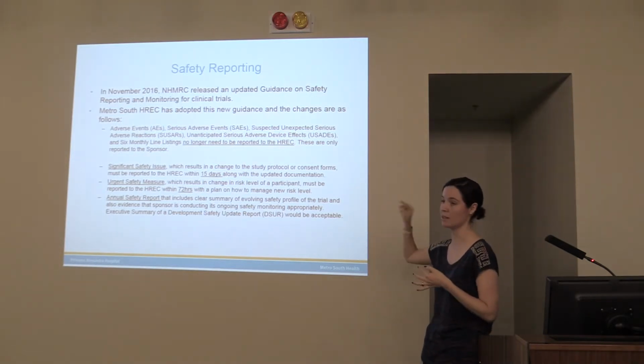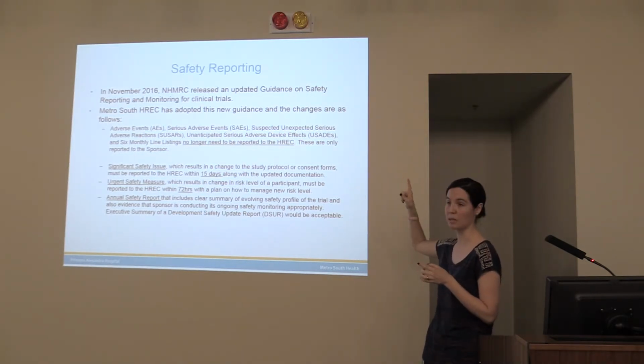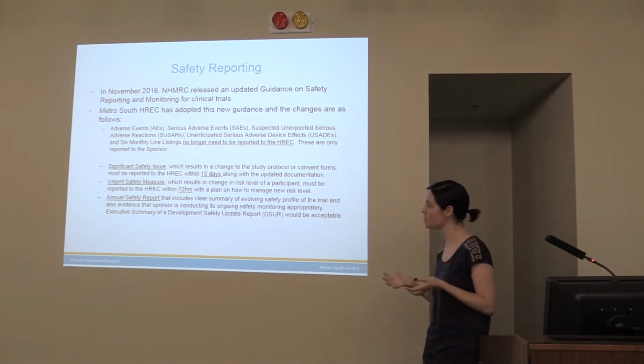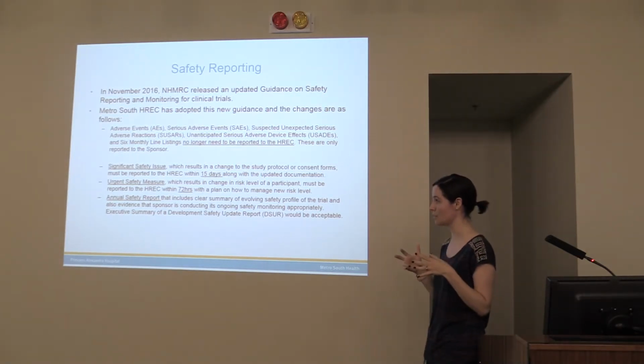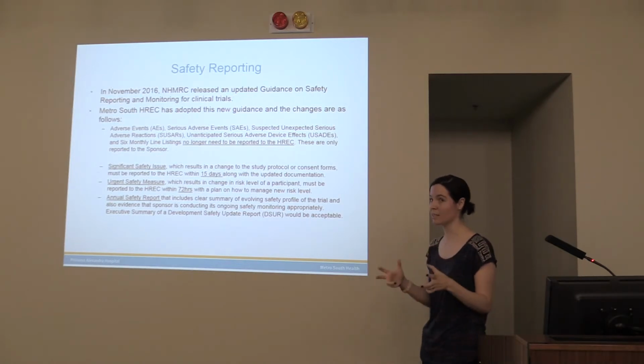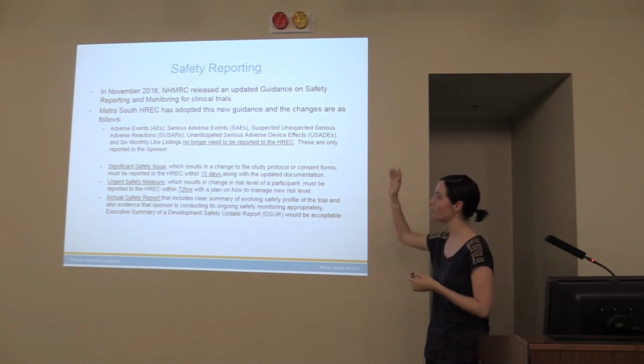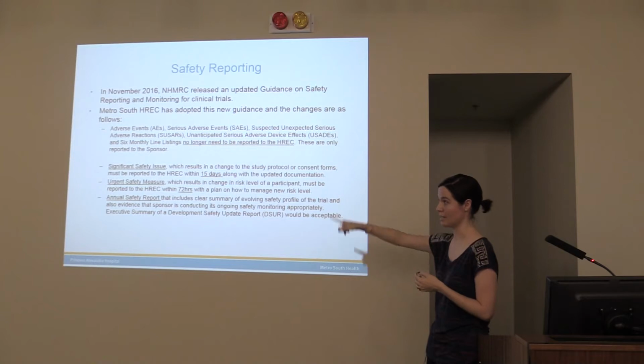So these timeframes I've pulled out directly from the guidance. This is the NHMRC's timeframes. Within 15 days, along with the updated documentation. Urgent safety measure. So that's where something that happens results in a change to the risk level of a particular participant. So something where they've had the study drug and they've had a really bad reaction to it that perhaps wasn't foreseen or something like that. I'm trying to think of an example off the top of my head, but there is more guidance in the guidance on what these different topics are.